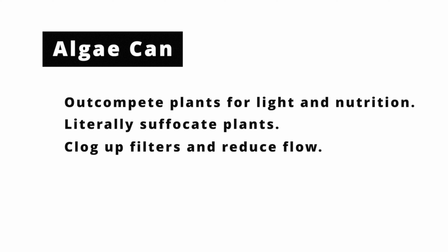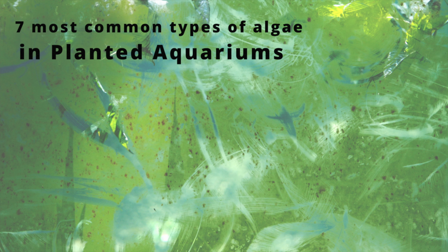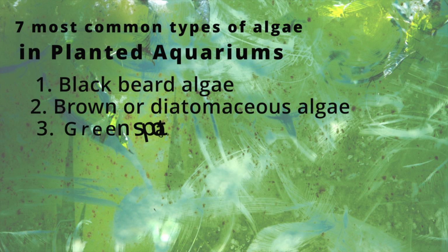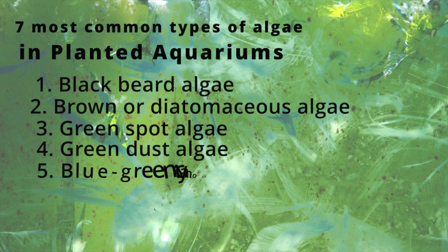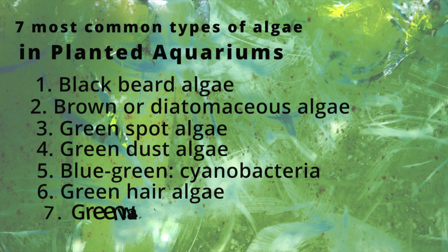And in extreme cases, though quite uncommon, it's possible for large algae blooms to deplete oxygen levels at night. On the other hand, algae blooms can also crash and die, resulting in lethal ammonia spikes. The 7 most common types of freshwater algae, especially when it comes to planted aquariums, are blackbeard, brown or diatomaceous, green spot, green dust, blue-green, which is actually a cyanobacteria, green hair, and green water.